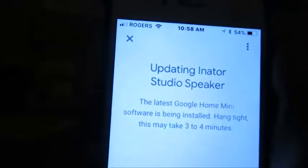Okay. Updating the Inator Studio speaker. That's so weird. The charcoal thing is updating. This is ridiculous. Continue. Hi, I'm your Google assistant. I'm here to help. To learn a few things you can do, continue in the Google Home app. Wow, that scared, that made me jump. Oh my god.